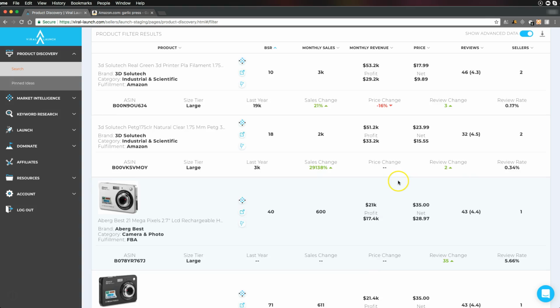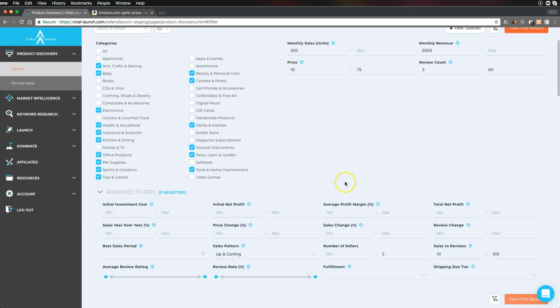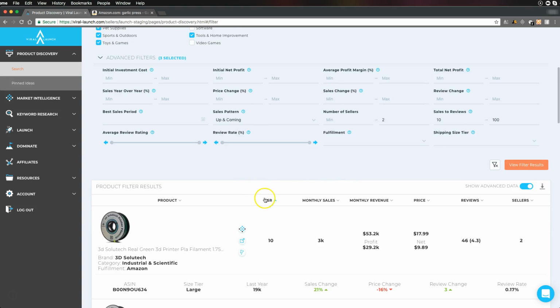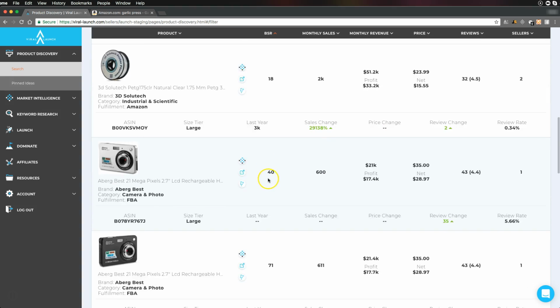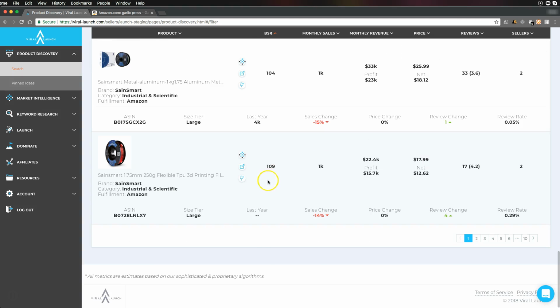Easy as that, guys. And then from here, product discovery is going to do a phenomenal job sorting out literally millions of products on Amazon based on the filters that we just implemented. And it's literally going to show you the best products to sell. I'm just going to scroll through some of these products right here and show you which ones are good and which ones are bad, right?